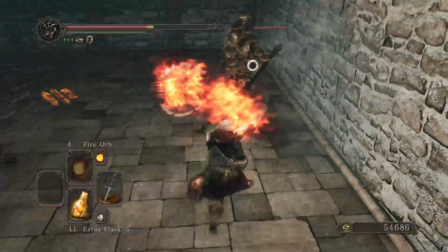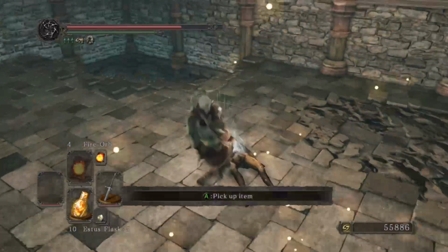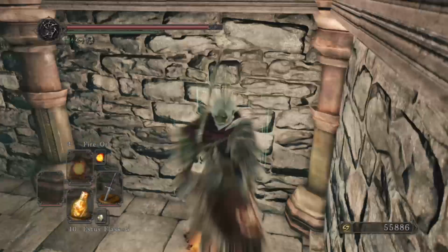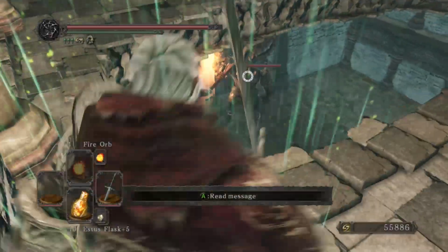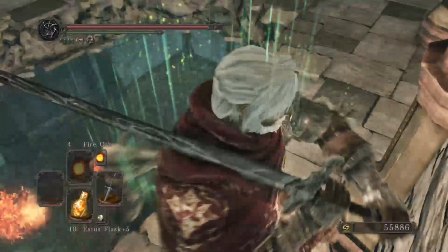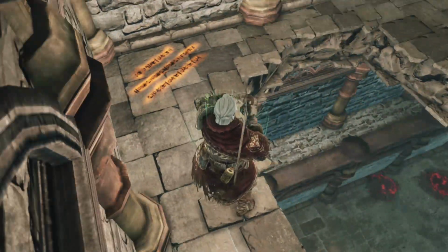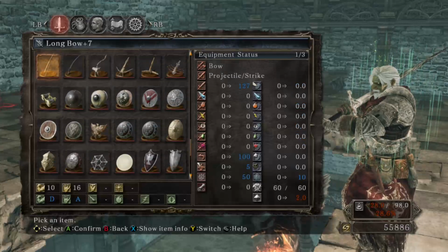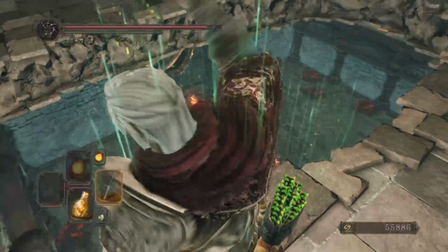Curious about those. I don't think fire is going to do much against him. I could switch to a bow and do some poison. It would probably be wise. Wondering if he can hit me. I want to jump down there just to see better, but I wonder if he can hit me if I jump down there. Let's just be a coward about it. Why not? Sure.